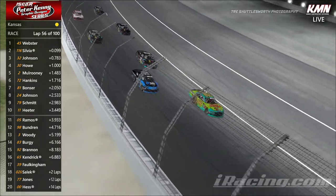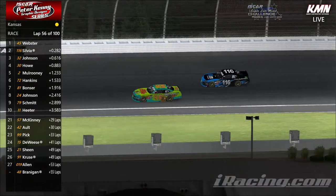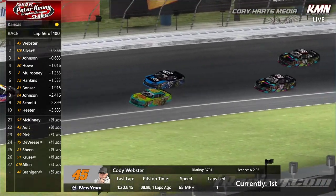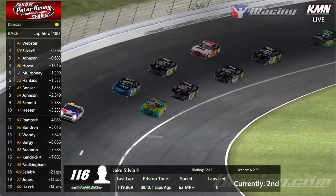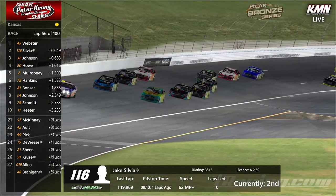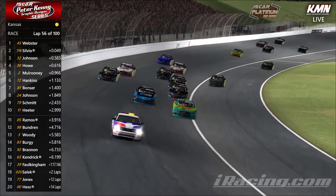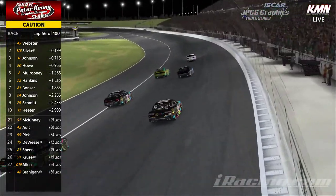So we're going to resume back here onto the racetrack. Cody Webster, electing two tires. Don't know what's much of it. I mean, I guess these cars run tight. It's the B car, it runs tight everywhere. Jake Sylvia, teammate, well, affiliate of Miller Motorsports. I don't think two tires are going to hold up. It's going to kill them both, unless they get a quick caution.